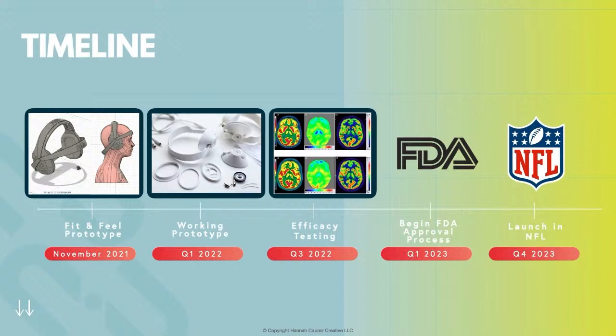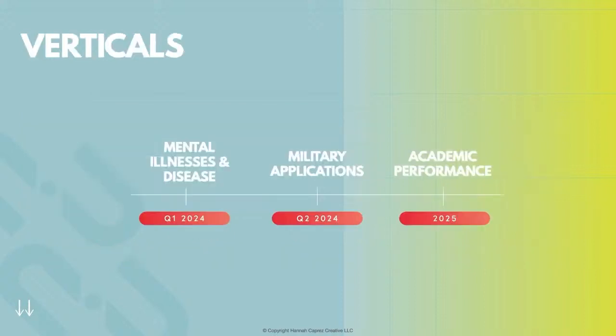The end goal would be to launch in the NFL or in a major sport category by the end of 2023. Future verticals and opportunity spaces are the mental illness and disease categories, military applications, as well as academic performance as this pertains to the brain.